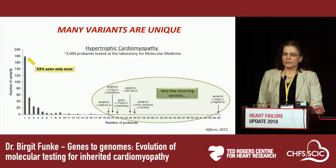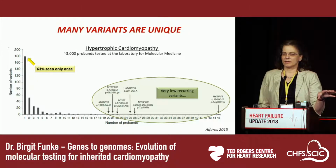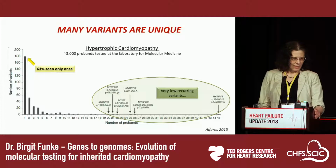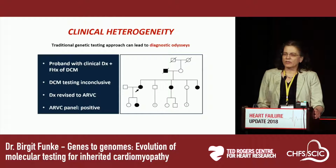And there's very few, just a handful of cardiomyopathy variants that you see relatively frequently. But this isn't good enough to make a very focused, small, inexpensive test. So as I said, you have to continue to sequence. And we also all underestimated clinical heterogeneity. That makes for diagnostic odysseys, as illustrated by this case that I brought that came onto my desk repeatedly, actually.